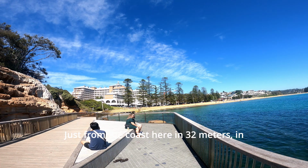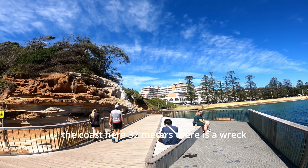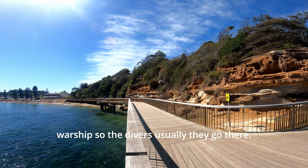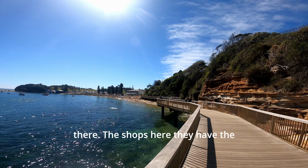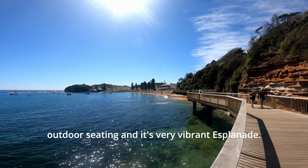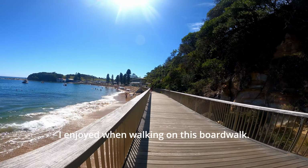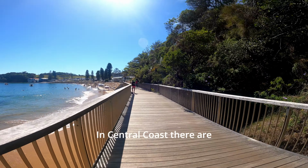Just off the coast here, at 32 meters, there is a wrecked warship. So the divers usually go there. If you're a diver, you can go there. The shops here have outdoor seating, and it's a very vibrant Esplanade. I enjoyed walking on this boardwalk.